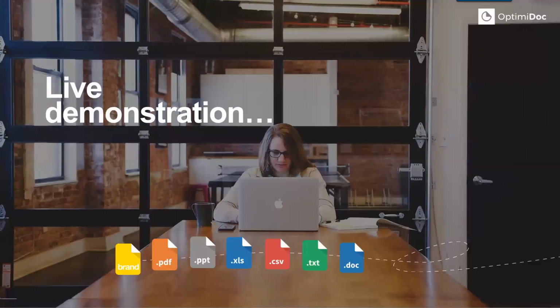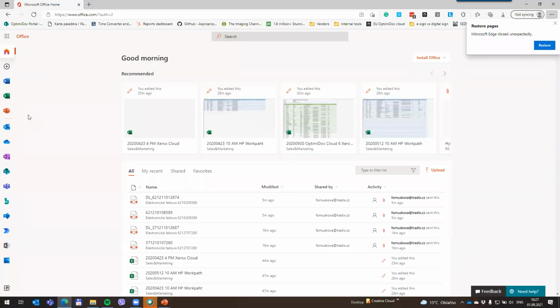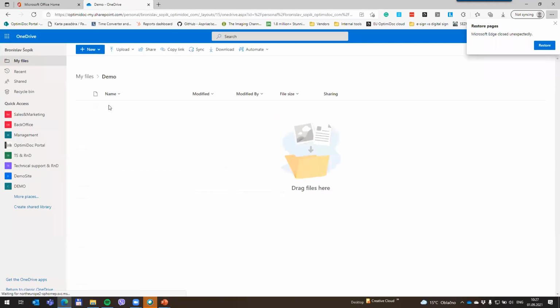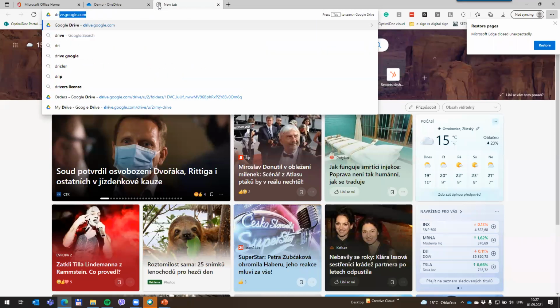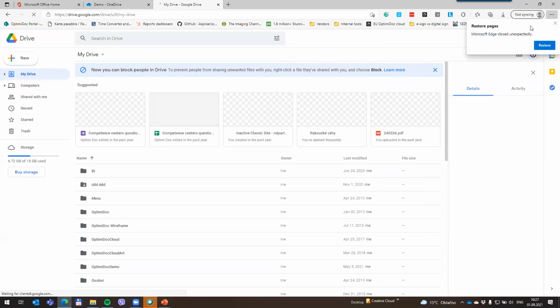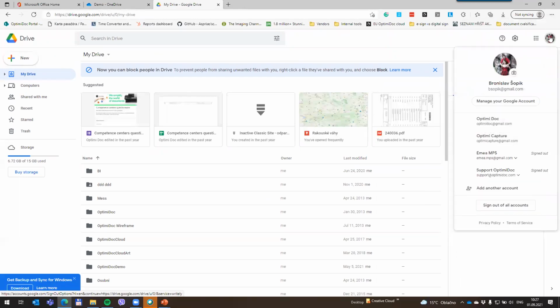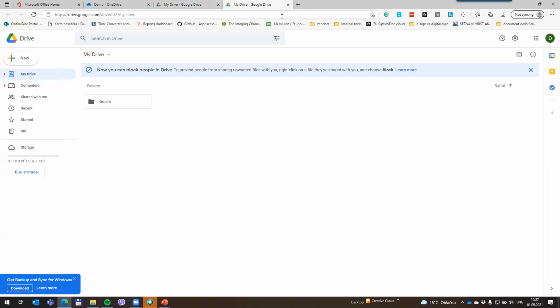So those are the key features. I hope that it was interesting. And right now, let's have a look at the live demonstration. So I have created OneDrive folder demo where I'm going to store the documents. Also, I created the G drive. Let me change the account to OptimiCapture. And I have two great devices next to me, VersaLink and the HP PageWide.